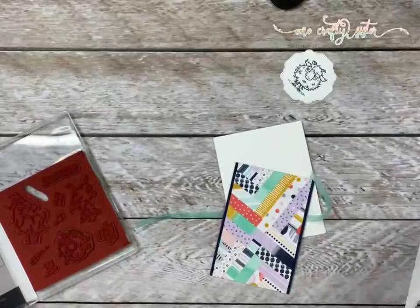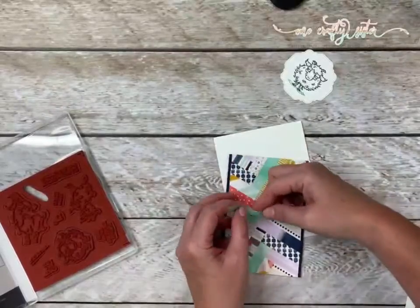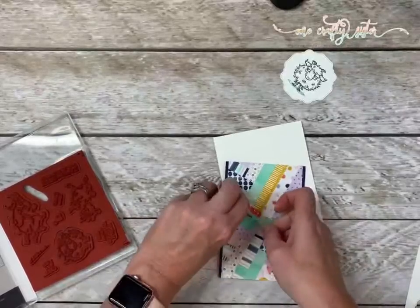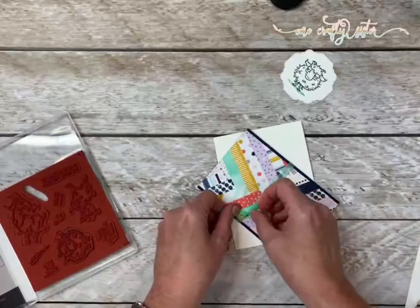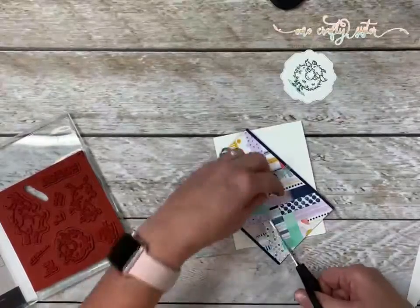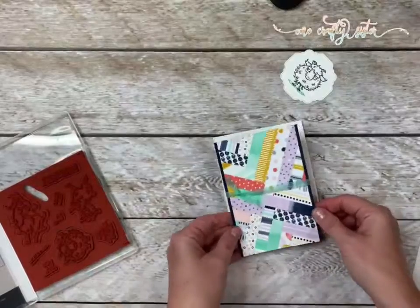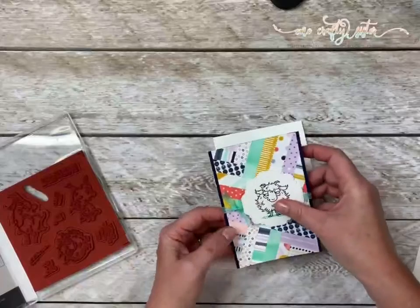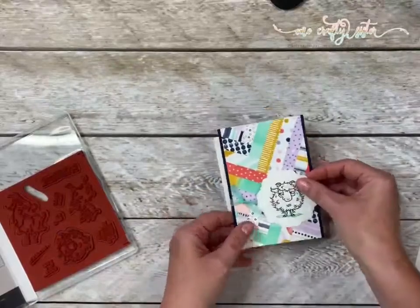The goat is so cute, right? So I'm just going to tie a knot on here and then slide it over to the side. I need to trim this so it looks cute. And then I'm going to add this. Let's see, do I want it in the middle? I think I do want it there. I'm contemplating putting it a little lower.